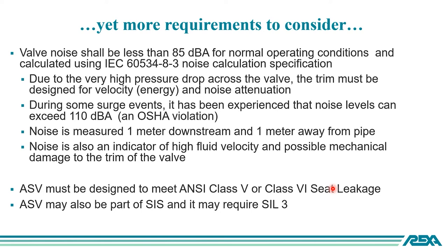right? And in very rare cases, the anti-surge valve may form part of the safety instrumented system of the refinery, and it may require seal 3. These are rare cases. I will show you an example where the actuator is part of their SIS, and they asked for seal 3 requirement. These are rare cases, like I said.